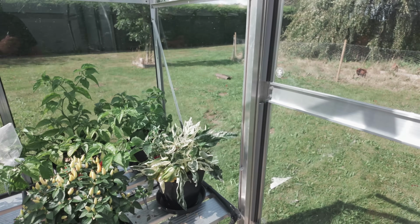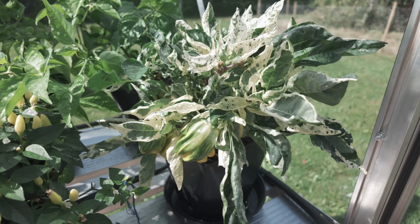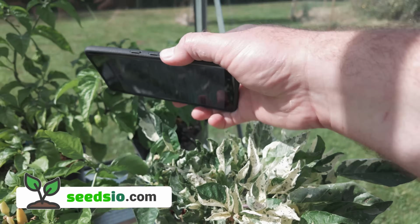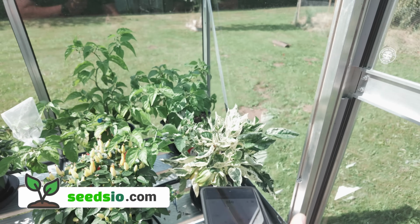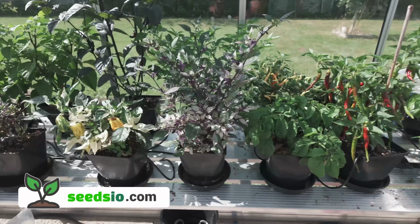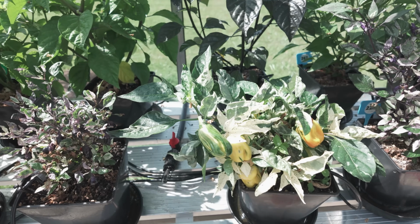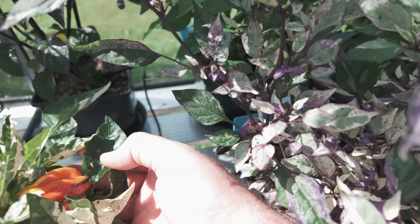We'll start over here with the candy cane chocolate cherry. Such a gorgeous plant. And this one, who is it from? It is from Red Dragon. And we have two of them, and they both are growing pretty consistently. There's another one over here. You can see this lovely striping on the pods. And I think we even have a ripe one. Well, starting to ripen up.